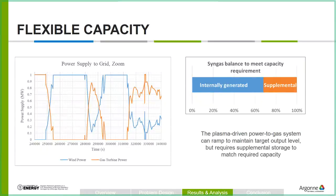You're going to see that this really has to do with the efficiency of the system, and of course also the particular characteristics of the wind power supply profile for the month that we considered. But in any case, it's a very important consideration that really goes a long way in speaking to the viability of this storage option.